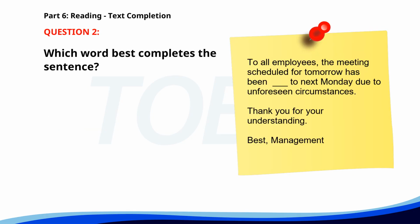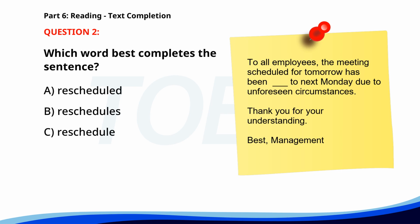Number 2. To all employees, the meeting scheduled for tomorrow has been blank to next Monday due to unforeseen circumstances. Thank you for your understanding. Best, management. A. Rescheduled. B. Reschedules. C. Reschedule. D. Rescheduling. The correct answer is A. Rescheduled.